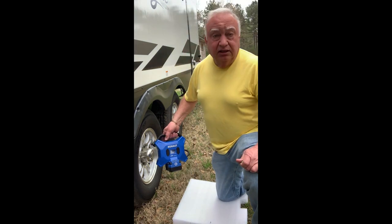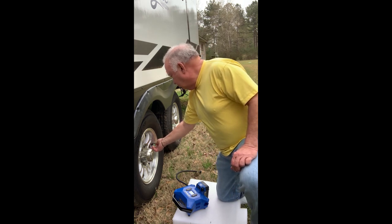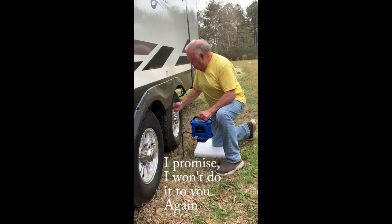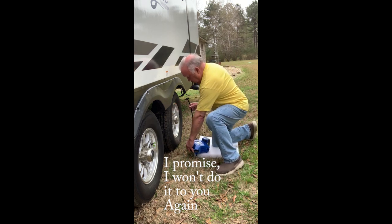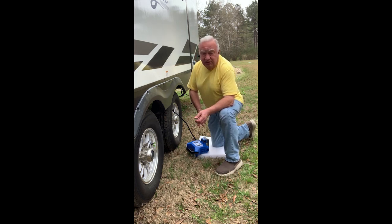That simple. Again, you can see it: 75 pounds. This one shows 71.4. I won't bore you with filling it up, but you can see how easy it is just to move from place to place and have this taken care of. It takes very little time, so it's a good tool to have.